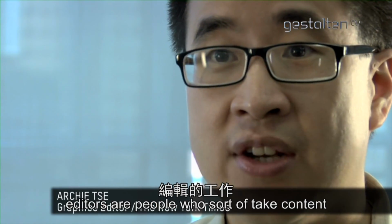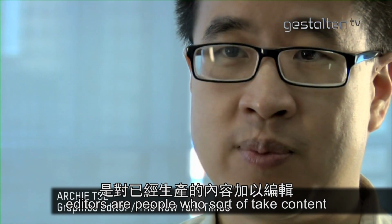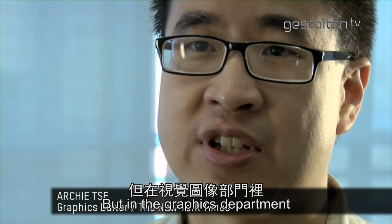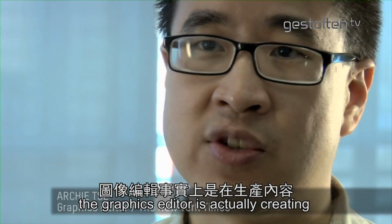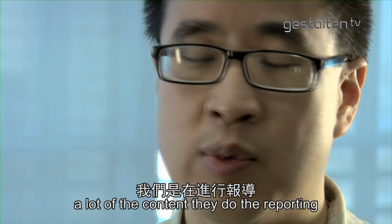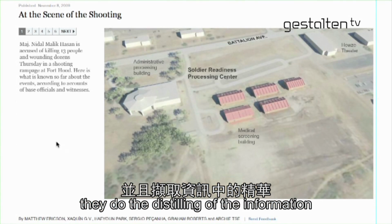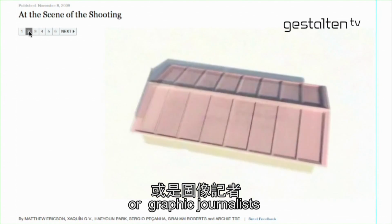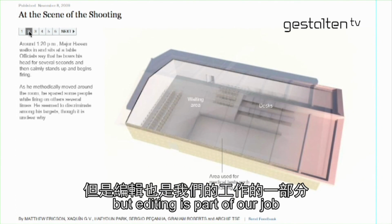In the newsroom, editors are people who take content that has been created and then edit it. But in the graphics department, the graphics editors actually create a lot of the content also. They do the reporting, they do the distilling of the information. We could also be called graphics reporters or graphics journalists, but editing is one part of our job.